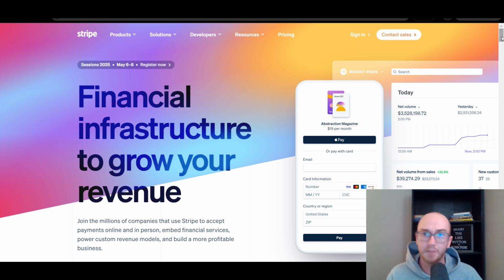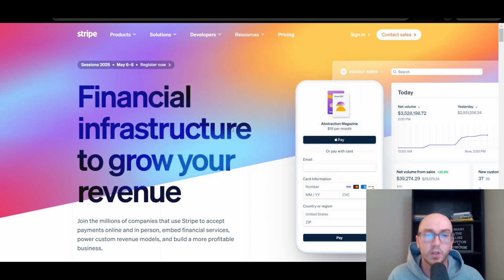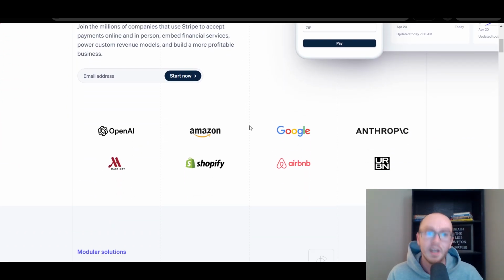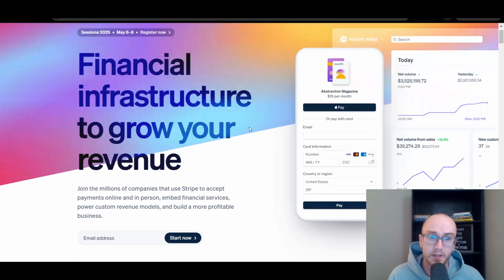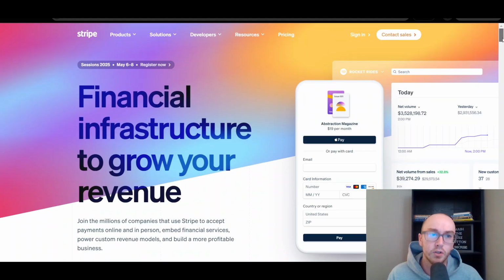Even if you are just a simple basic user, you can still use them for getting started for free if you want to just send out invoices or process payments. They are one of the top payment processing platforms when it comes to processing payments online. A lot of companies do utilize Stripe for processing payments. So again, if you're going to be using another platform for building out your website and things like that, a lot of them do integrate with Stripe, and Stripe can give some of the most competitive payment processing rates in the entire industry as well, which is also really nice.